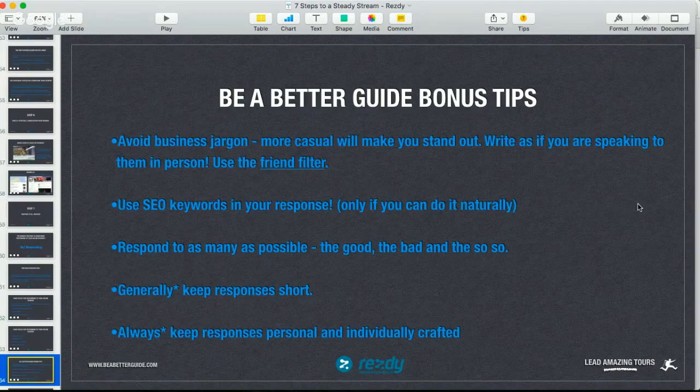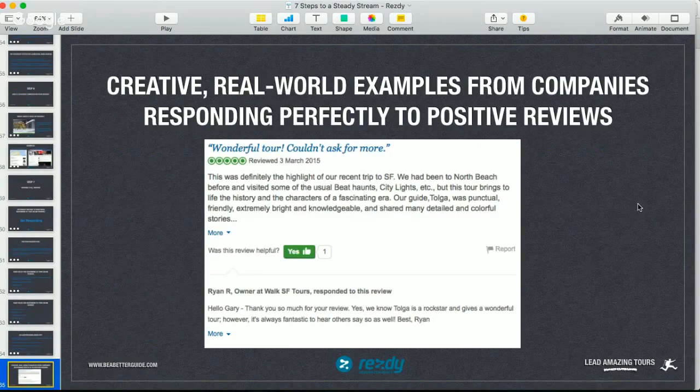So you could say something like, well, we're proud to be one of the longest running walking tours in San Francisco, or something like that. If you can get those keywords in there, it's another best practice. Responding to as many as possible, the good, the bad, and so-so. And I know for some of you, it's just not possible to respond to them all. In that case, as many as possible. Generally keep responses short, and always, always keep responses personal and individually crafted.